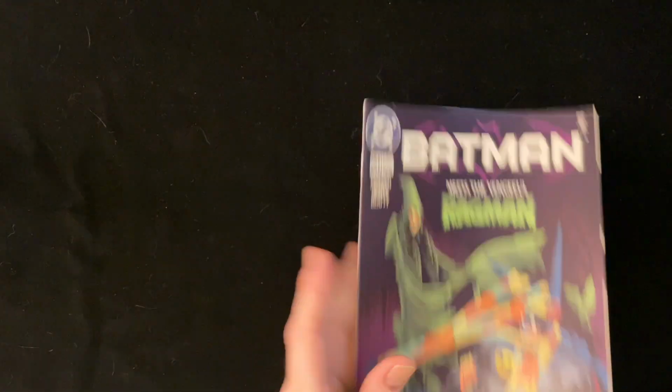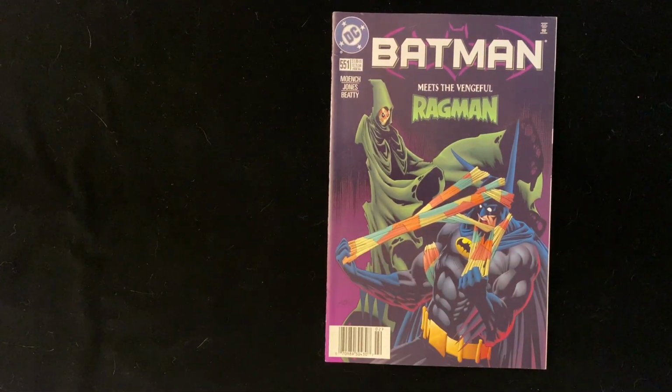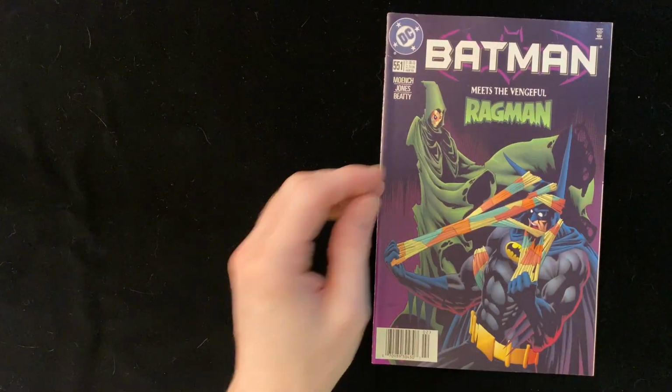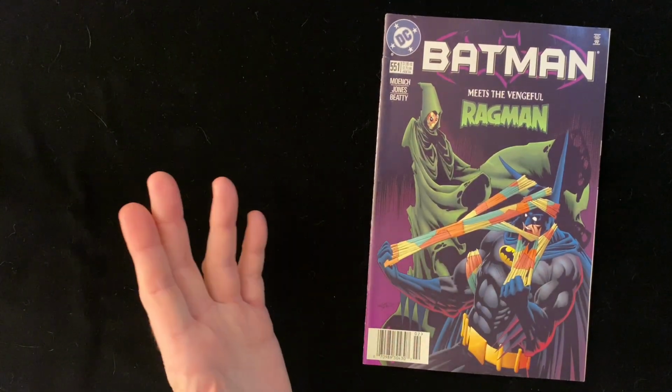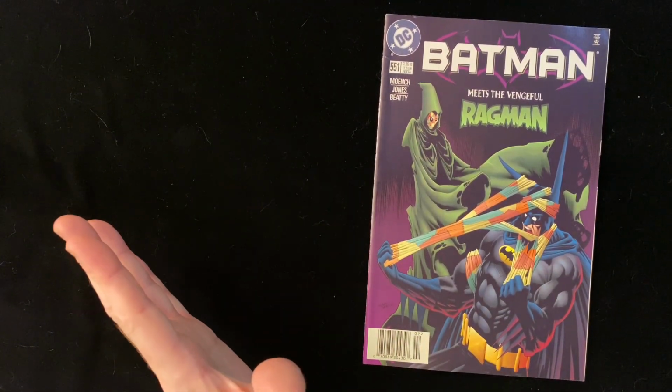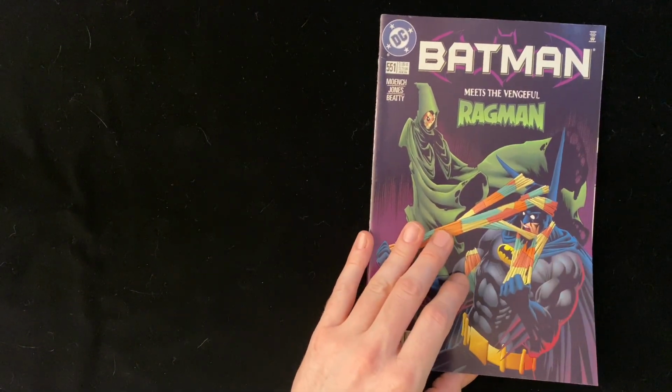Another Batman, 551. Now, this is from one of my very, very favorite Batman runs of all time, the Moench, Jones, Beatty run. Kelly Jones, well, first of all, everything Kelly Jones does. I think I already mentioned him because he did that run on Deadman.